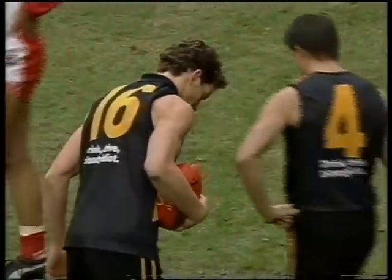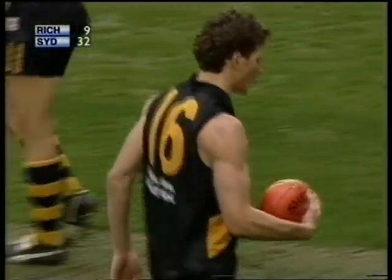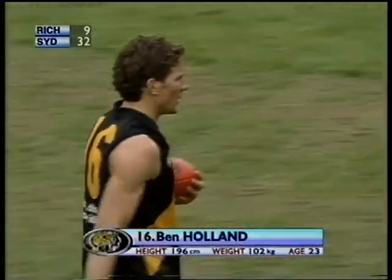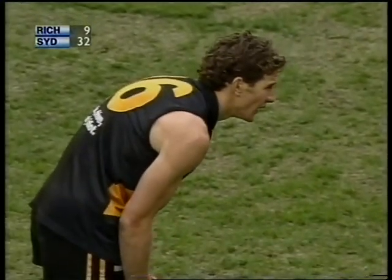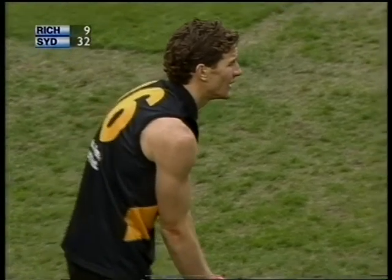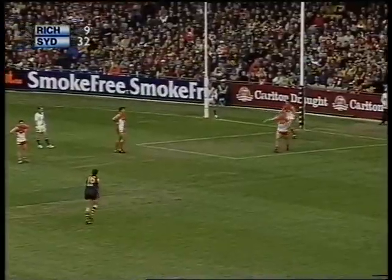And he used it to perfection there. Good judgment too, but great work, as we said, to get it out from that boundary throw-in. Exciting, wasn't it, to watch a youngster come up over the top from the boundary throw-in. David Burke, well done. Well, this is a desperate goal needed for the Tigers, just to get them back in the game, really. The Swans have dominated in pretty much all aspects.